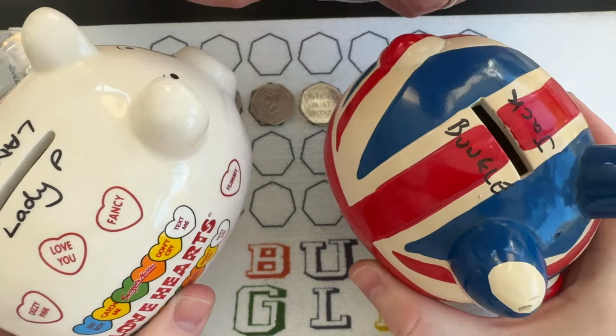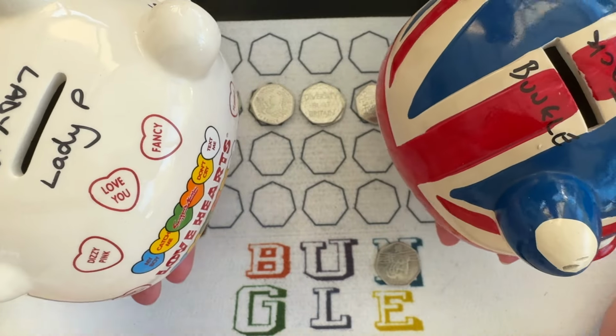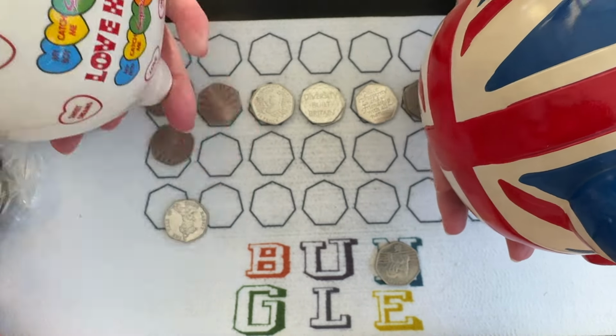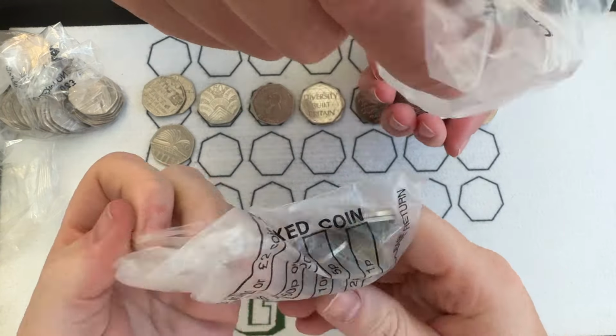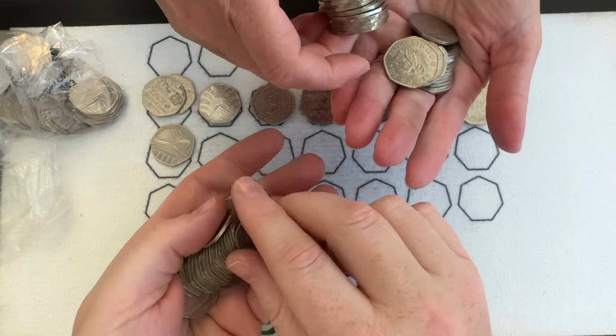Do you want to weigh them up? Oh dear. It's hard to tell because I don't know whether your pot's thicker than mine, but yours definitely feels heavier. Does it? Yeah. Nice. Money, money, money. You just might have a thick pot.